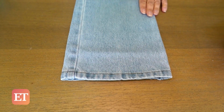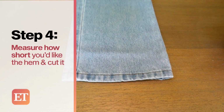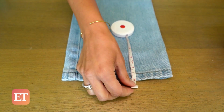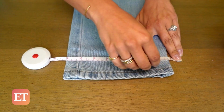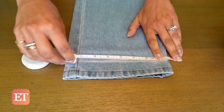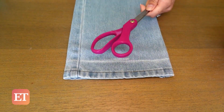Okay, and to finish things off, I want to have a raw hem on mine, so I'm going to take these up 2 inches. So I'm going to grab my measuring tape again and mark these with chalk 2 inches from the very bottom. And then just to be safe, let's make sure I get a nice straight line across. Always go a little shorter than you think, because you can always cut more. You can't go back. I'm going to use a big pair of scissors for this.